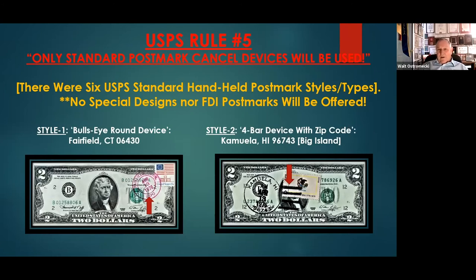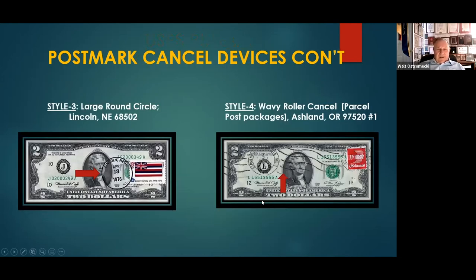Style 2, it's a 4-bar device with a zip code. It's from Kamula, Hawaii, the Big Island, but it has the standard 4 bars on it, as well as the city, the date, and the zip code. The third style is on the left. It's a large round circle. They can be various sizes, larger, smaller than this, but it's just a simple circle, doesn't usually have a zip code. This one is from Lincoln, Nebraska.